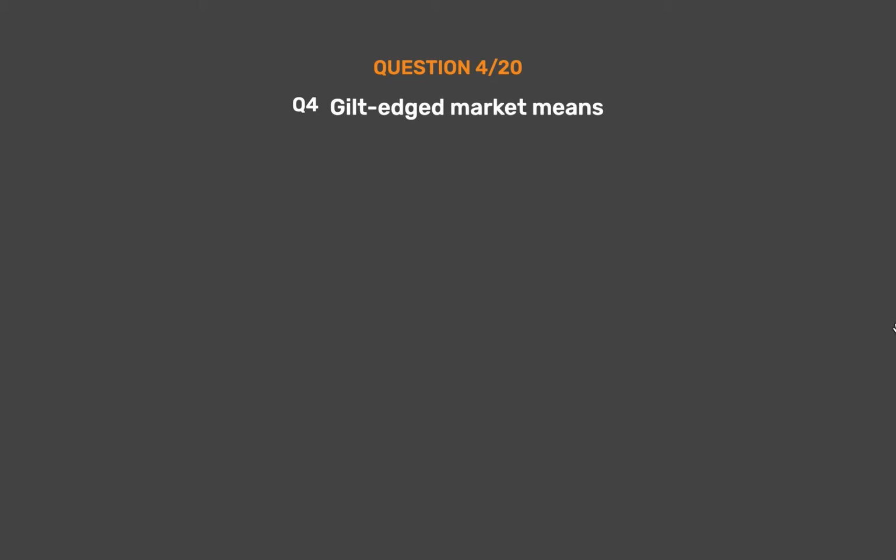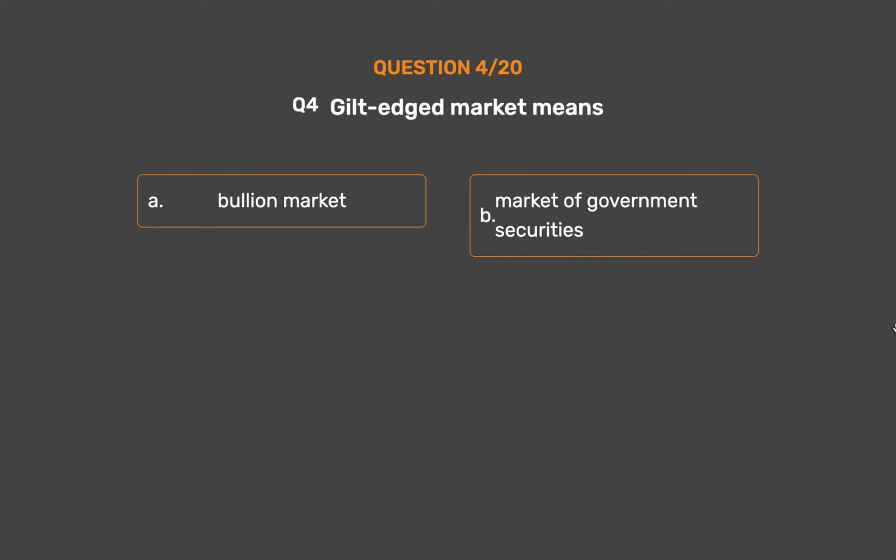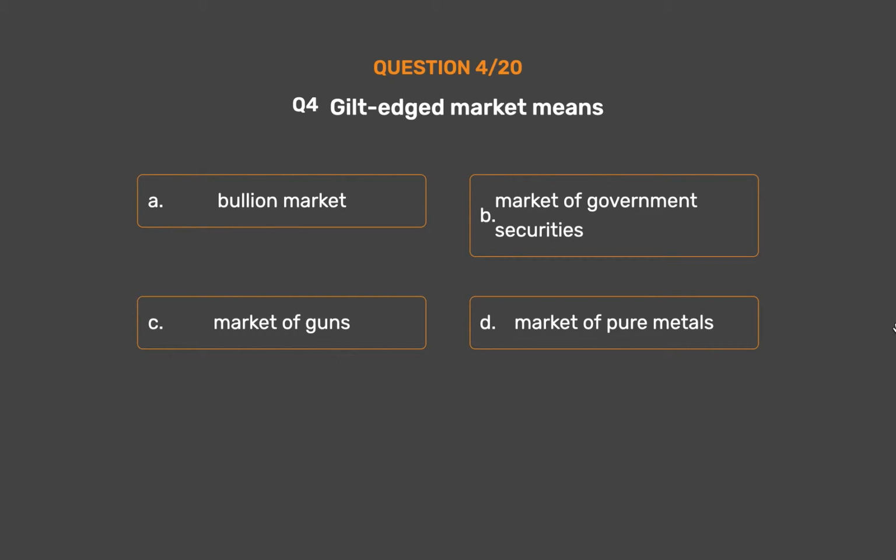Question number 4. Gilt-edged market means: Option A. Bullion market. Option B. Market of government securities. Option C. Market of guns. Option D. Market of pure metals.